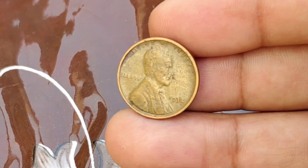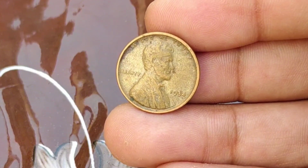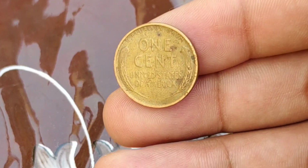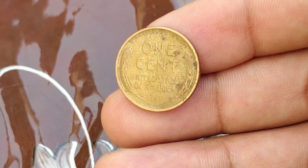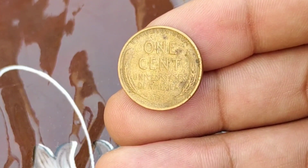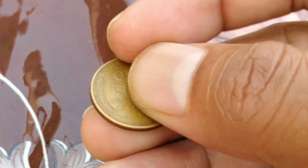Next up, we're diving into the fascinating world of wheat pennies, specifically the 1934 wheat penny with no mint mark. If you're a coin collector or even just someone with a jar full of old pennies, you might have one of these in your possession. And guess what? It could be worth more than you think.